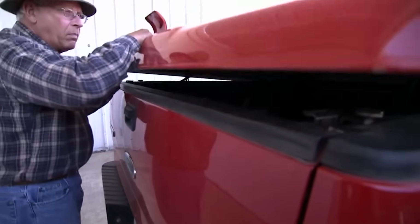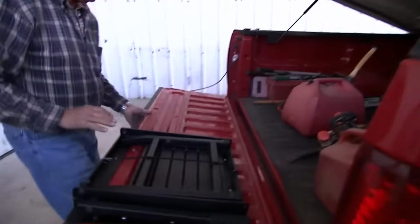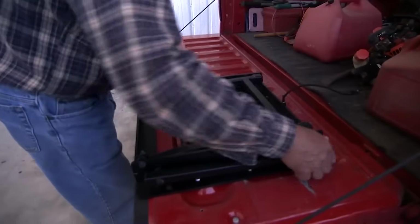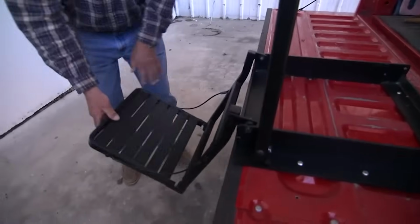The smaller model is priced at around $281, while the larger one, with its added features, comes in at about $422. That price difference mainly comes down to the added handles and higher weight capacity.